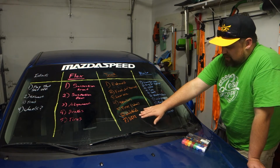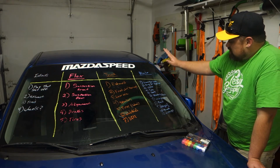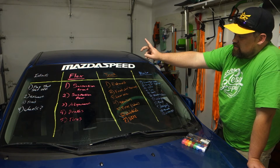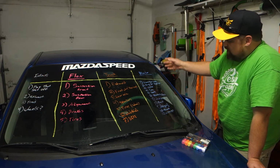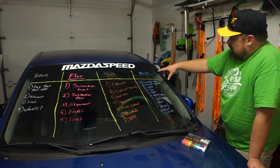That's not high priority. Everything else is. And then coming to the blue car. So this is what we call the cars in the house. We have the Infiniti, we have the Flex, the truck, and then this is just the blue car, which is my 2003.5 Mazda Speed Protege.